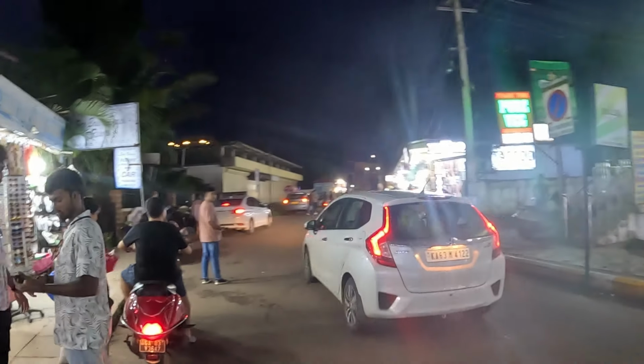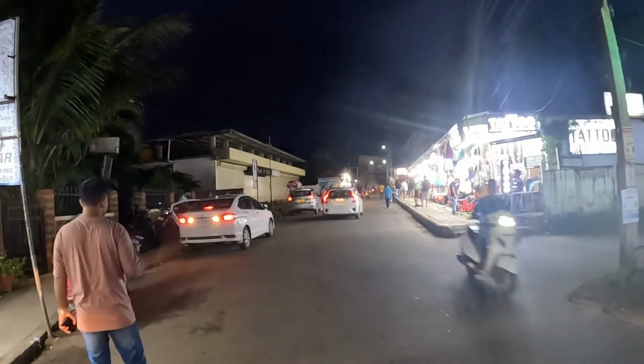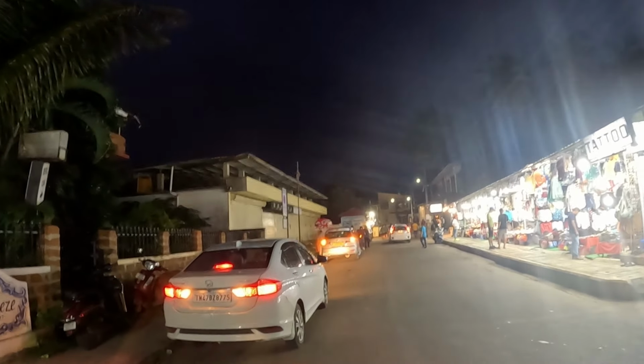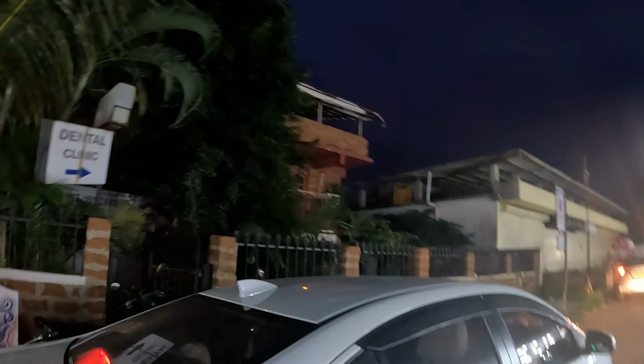It's the busiest we've seen these stalls, isn't it? We're coming back up to Main Road. Sea Breeze, a lot of people checking into Sea Breeze Resorts.